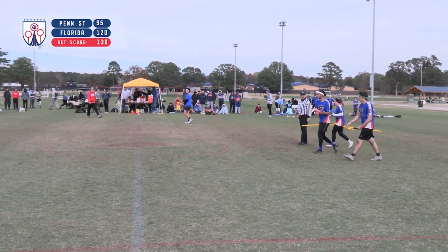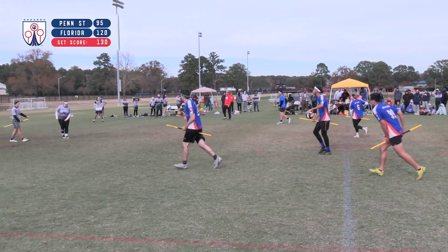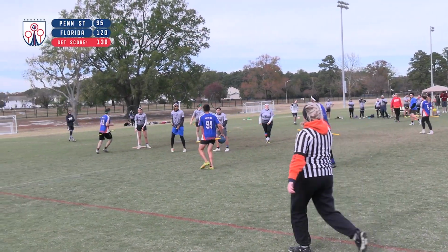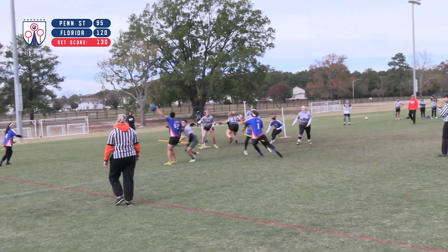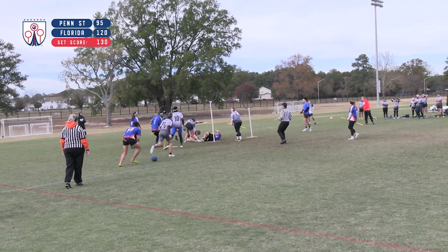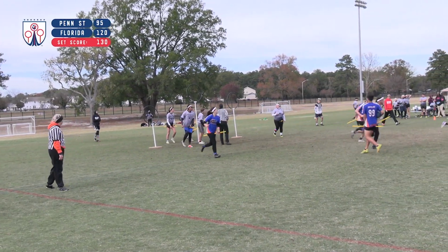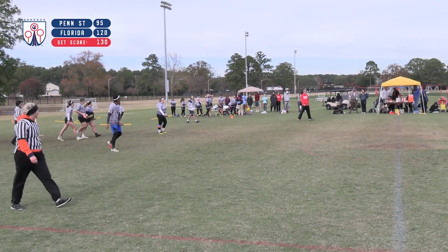Frank control. Only one dodgeball. Frank. Gill, Fields, and the unidentified chaser. I'm sorry, I do not know your name on the University of Florida on the pitch. Gill looking for a little. Oh, Fields is coming away. Oh, no, he does not. Wink wraps it up. Penn State survives to play another set.